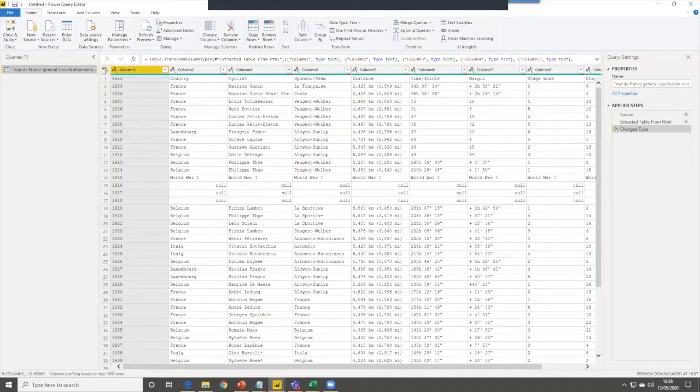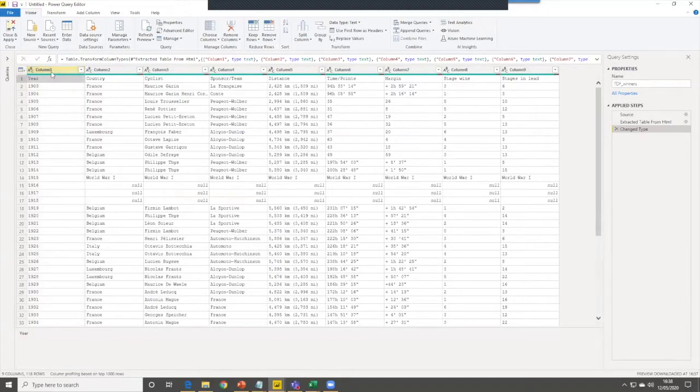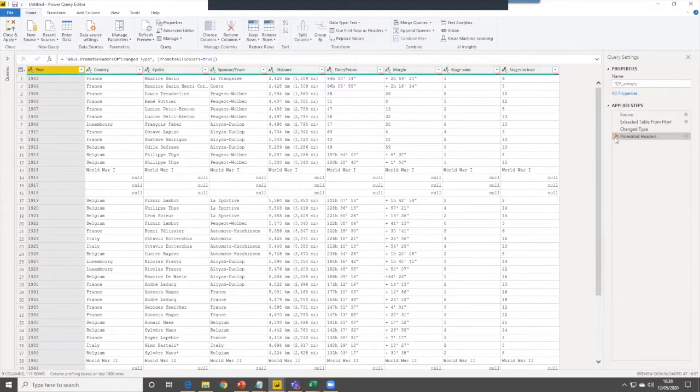The first thing I see with this particular data source that I'm going to change is the name of the data set. Tour de France General Classification Winners is a bit of a mouthful, so I'm going to change it to TDF_winners, just to make it easier when we're referring to the data set. Next, the column headers don't really describe much, so I want to change that, using first row as headers. Done that. Was that a bit quick? Let me just back that out again. So these are the changes I'm making to the data set, you can see.